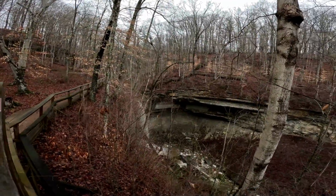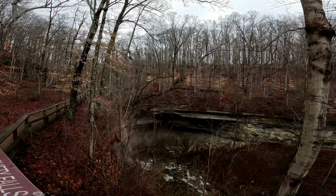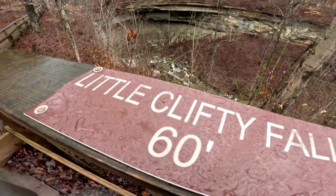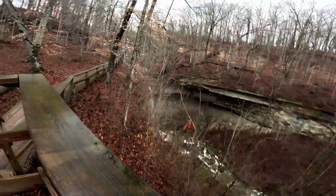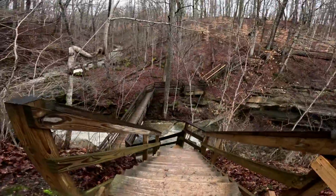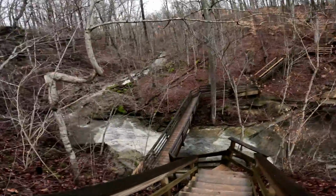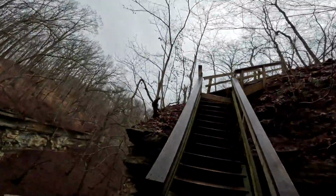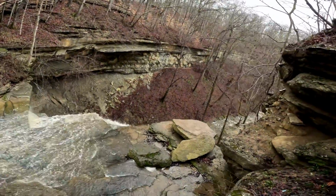We were at Big Clifty Falls, now we're at Little Clifty Falls, which, fun fact, is the same height as Big Clifty Falls. Oh, that's pretty slick. Oh, you get to walk right over the falls. Neat. They're kind of slick when they're wet, so maybe you don't want to come here in the rain.